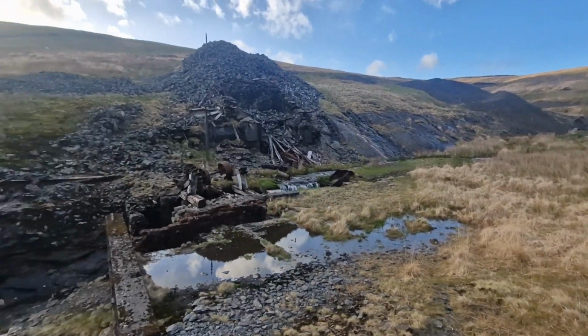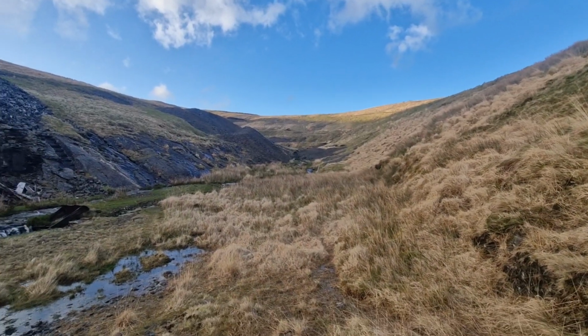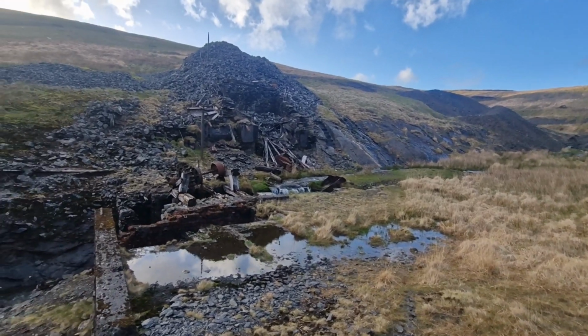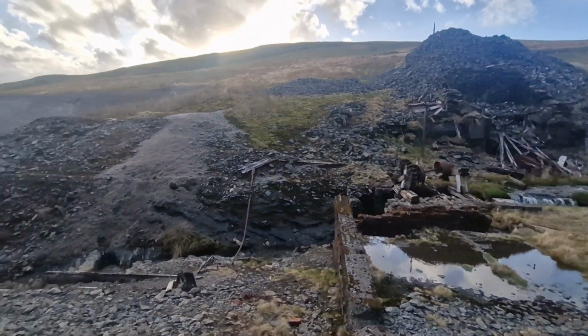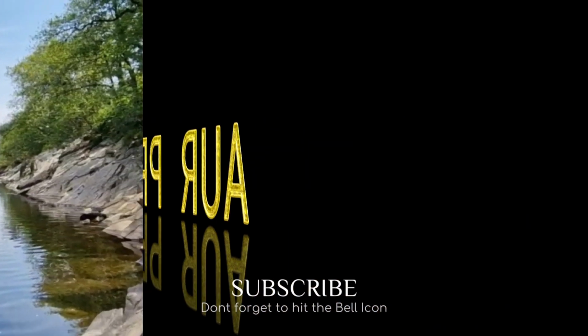I hope you enjoyed my little trip up the mountain to see this ruined mine mill. And keep a lookout, see if we do any more on actually trying to save that wheel from falling in the river. Time will tell.